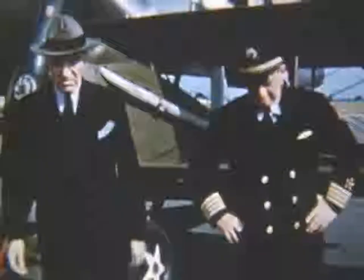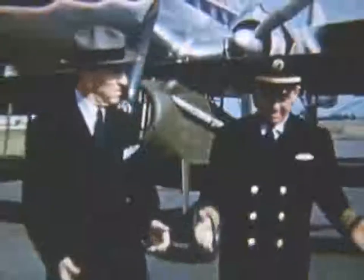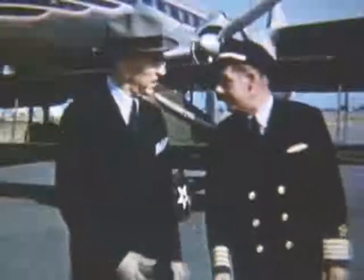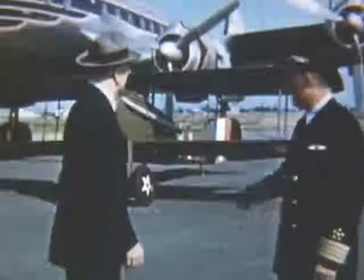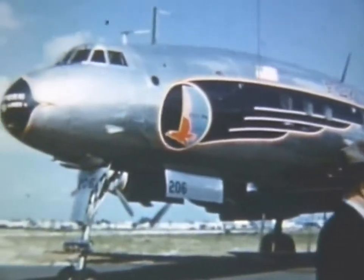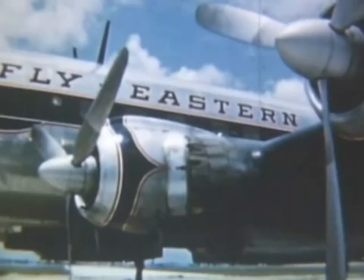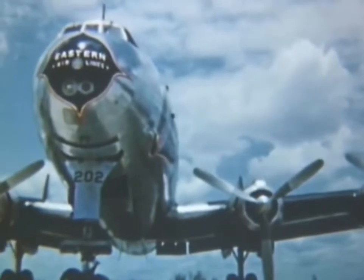True, and on the other hand, when you take a look at the beautiful Super Constellation, all metal. One end to the other, aluminum, steel, brass, copper, in fact, every kind of metal known to science is involved in its structure. Just take a look at that Super Constellation, folks. 114 feet long, with a wingspan of 123 feet. 4 of the latest compounded engines of 3,250 horsepower each. Do you realize how much power that is? Why, each engine has more power than a locomotive.